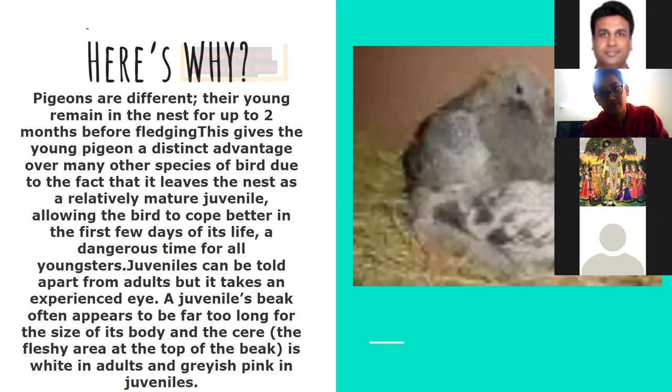Pigeons are different. Their young remain in the nest for up to 2 months before feeding. This gives the young pigeon a distinct advantage over many other species of bird due to the fact that it leaves the nest as a relatively mature juvenile, allowing the bird to cope better in the first few days of its life, a dangerous time for all youngsters.